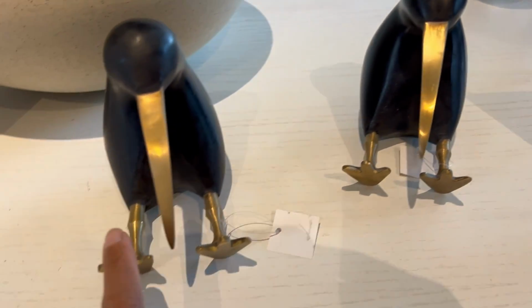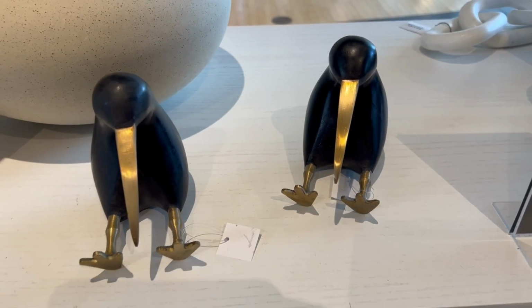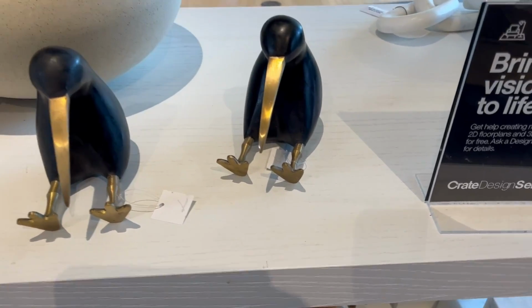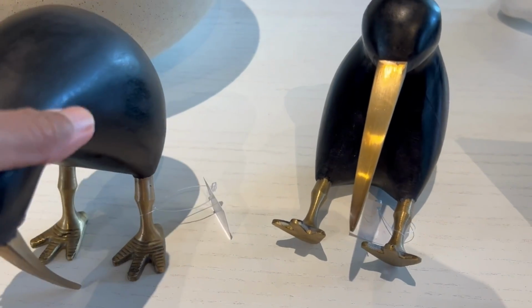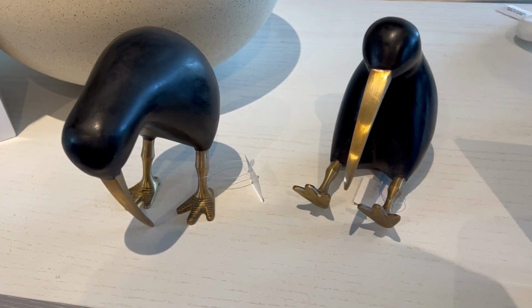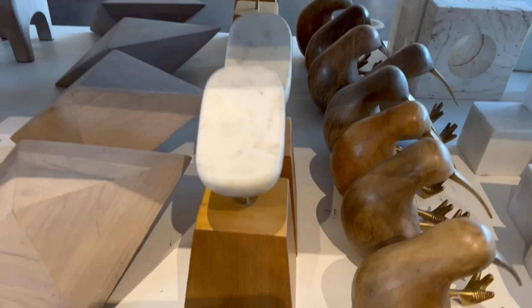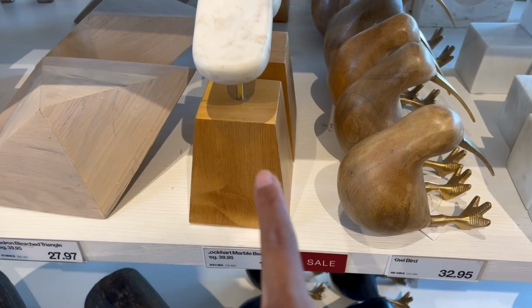Which one do you like, babe? The one that sits down or this? The same. Oh, because you have to do is like the other one. Done this before. Kind of cool too, right?